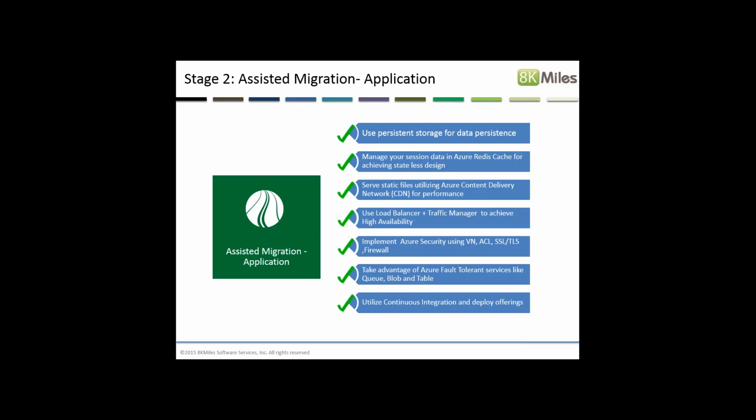Those static files, those temporary files may stick if the OS gets rebooted, but if the server itself goes down and Azure boots up a new server, whatever you have stored on the particular temporary storage will wash off. So always use persistent storage to store anything that you want to store for a longer time. And always manage your session data in Azure Redis Cache.